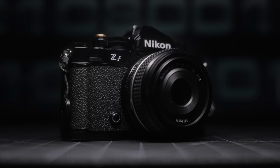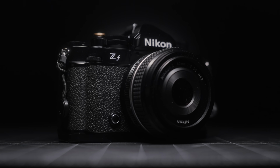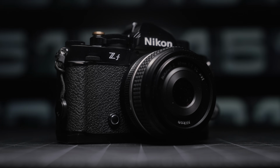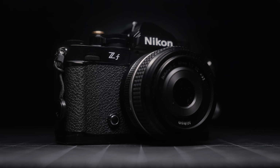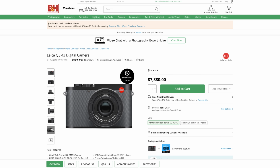Now, another reason why this works really well as a personal camera is because they've made lenses specifically for this. Not that other companies haven't either, but they've made specifically this 40mm f2, which is a really, really good kind of walk around lens. I know that when the Leica Q3 first got announced at, whatever, $7,000 or whatever that thing is now, 75, I don't know. It's a lot of money.